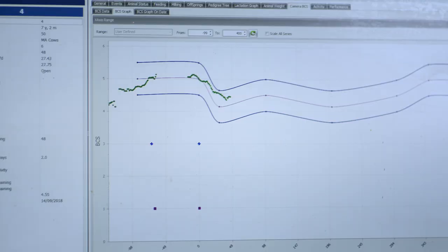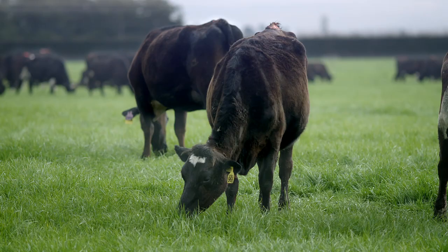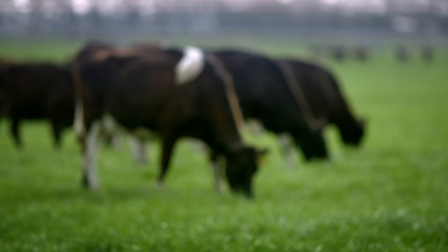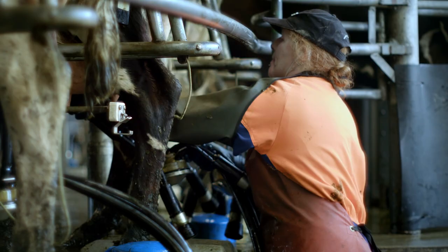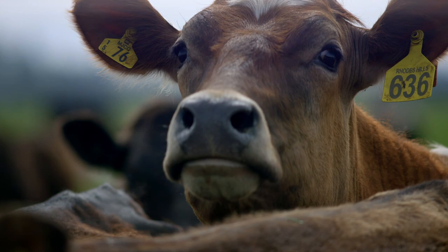Once we started analysing the results, we found that our lower body condition score cows were actually our best cows. The bottom 20% body condition score of our cows were producing 20% better than the average of the herd. And contrary to that, the higher condition score cows were not producing the goods. So that was pretty exciting to us and made us realise that it's the low body condition score cows that we really needed to be looking after.